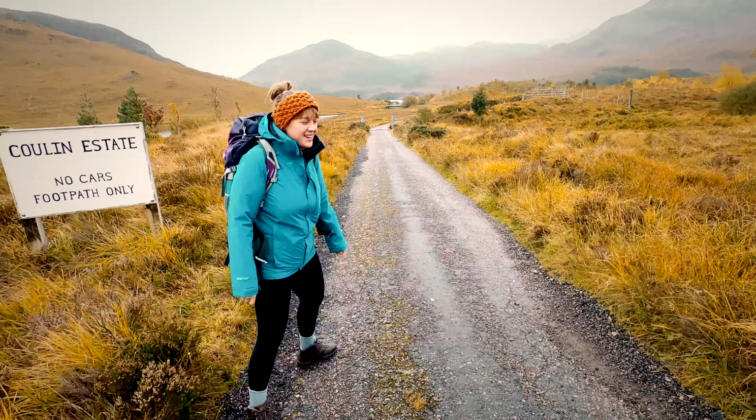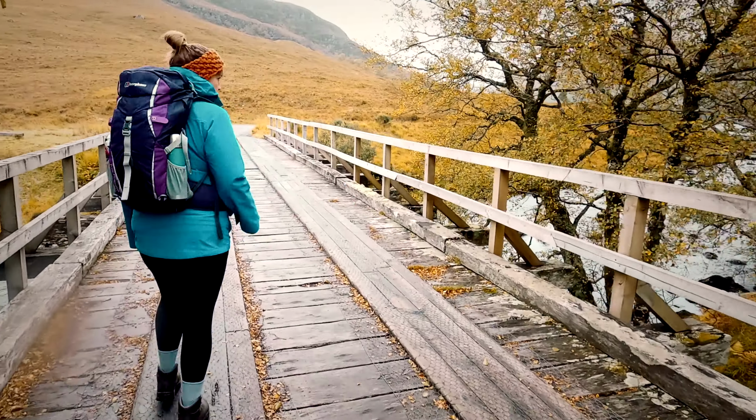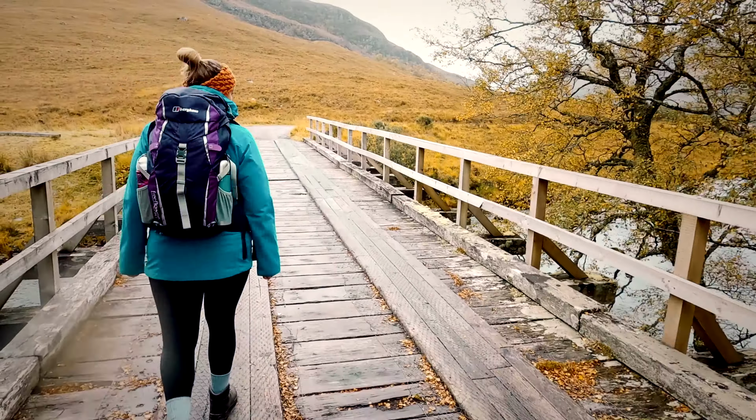Back for supper with the slow cooker. Oh. Not tea. This cool little bridge. Just walking will be enough.